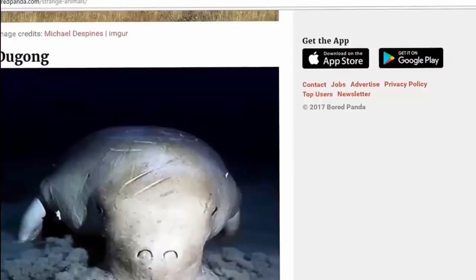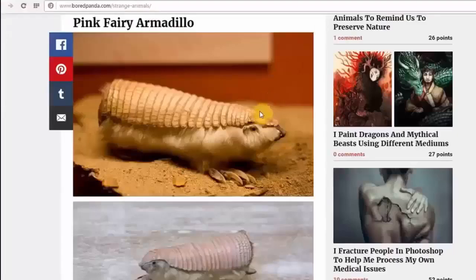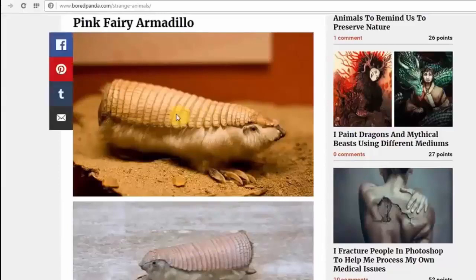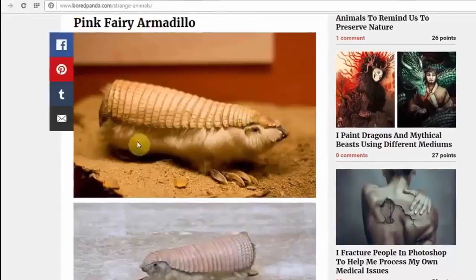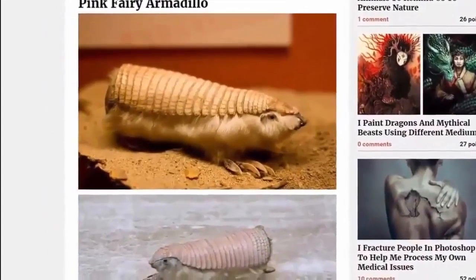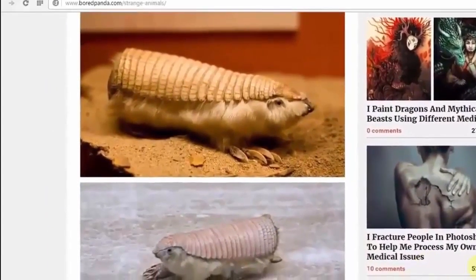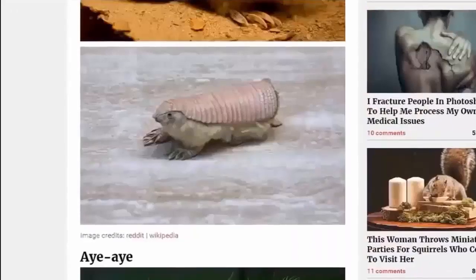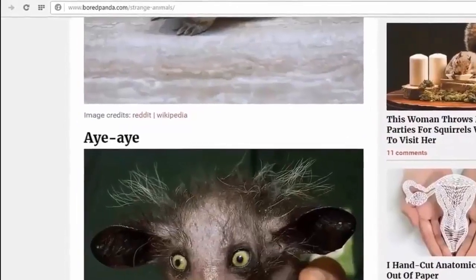Well, this is a creature I never knew existed, which likes obviously to hide because it's been hiding for the past 40 years. Because I've never seen one like this. Pink fairy armadillo. Looks like about half an armadillo and more like a pencil case or something you'd put on the end of your pencil. When I was at school, never seen anything like this.